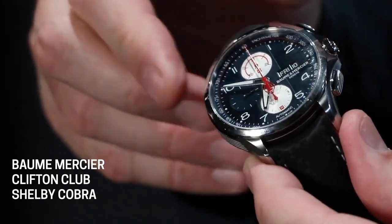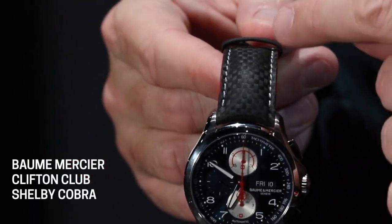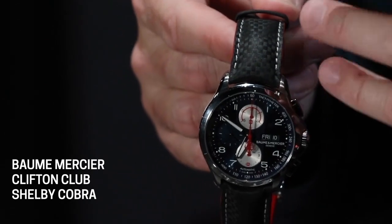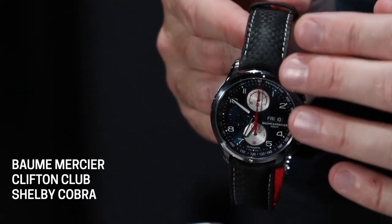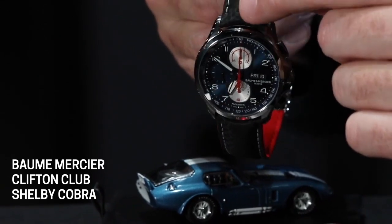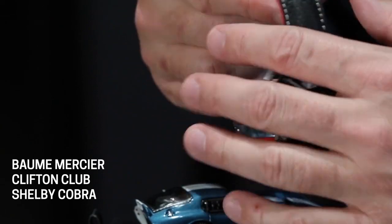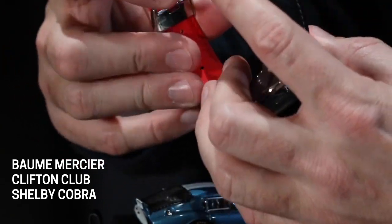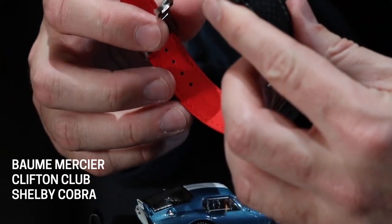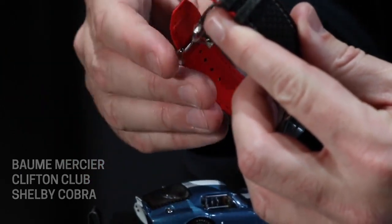Now, they also took, this is a little bit of an updated thing because in 1964, the carbon fiber idea wasn't really there, but this is a new modern take on this strap. This is actually a leather strap that's embossed to look like a carbon fiber design. When you flip it over, the red internal portions of this particular strap are actually a rubberized material, so it doesn't deteriorate as quickly over time. It's truly a sports watch.